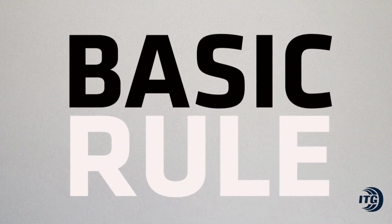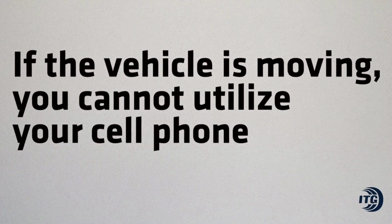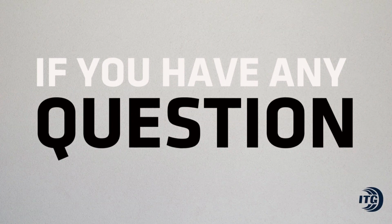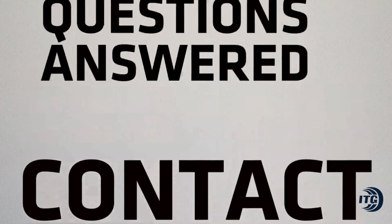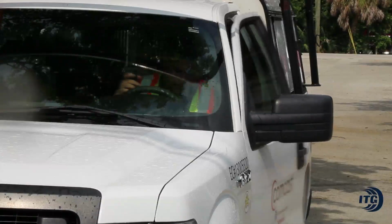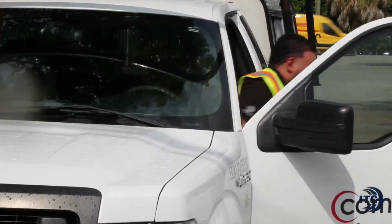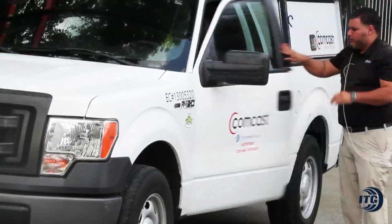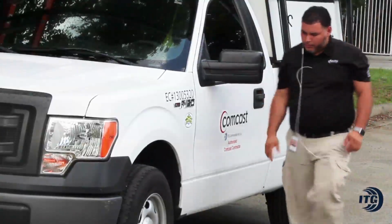The basic rule is simple. If the vehicle is moving, you cannot utilize your cell phone. If you have any questions about this topic, let your supervisor know and validate you have all your questions answered. Above all, as a team, we must work together and ensure we all arrive safely at home by the end of the day.